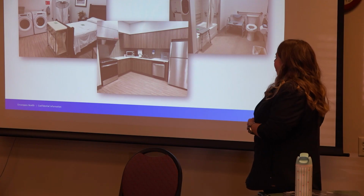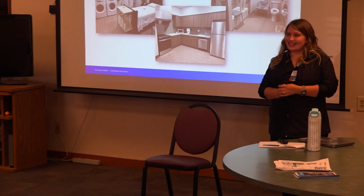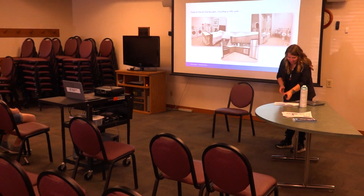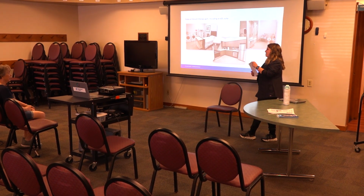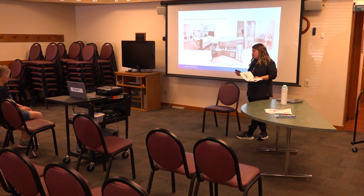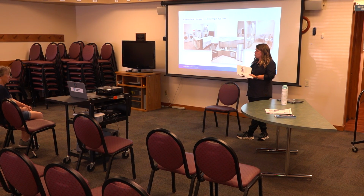Does anybody have any questions? All right. Are these pictures from Encompass? This is from Encompass, but I've worked at a couple different inpatient rehabs, and they're all similar with what they have to offer as far as the large gym space, the apartment-like suite. The rooms are nice and spaced.